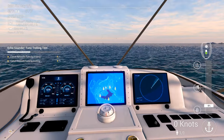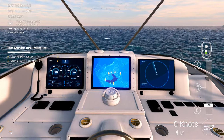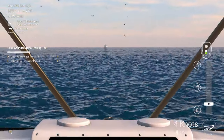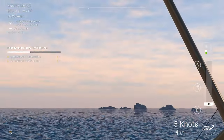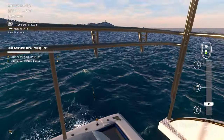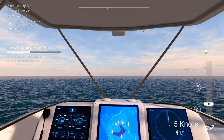Still can't get this daggone thing to zoom in. I don't know why it does that. I mean, the internal map part of it. Let's go ahead, take the anchor up. We'll head in at about 4%. Split the baby. I don't know if this is like a bad weather. I mean, it's sunny weather. But I have not seen many jumping tuna recently, which makes it a lot tougher. And I'm not seeing them on the sonar. Kind of messed up.